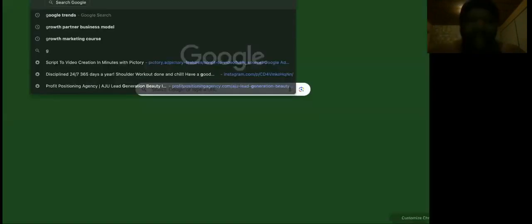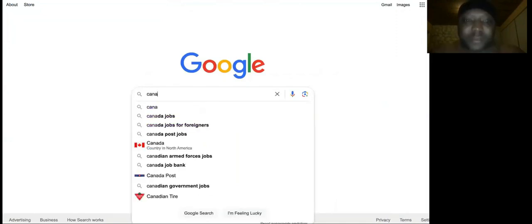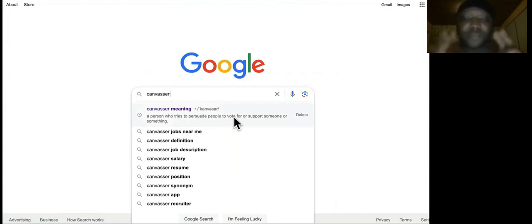But let's move on. So what is a canvasser? Before we can learn how to convert this and make money online with this remote job, let's see: a canvasser, a person who tries to persuade people to vote for someone or support someone or something. Okay, so it's kind of like cold calling in person or door knocking. You might have heard of that before, but we aren't going to be doing none of that type of stuff.